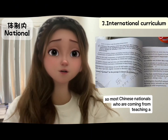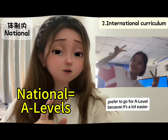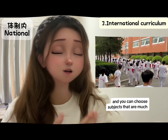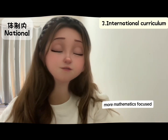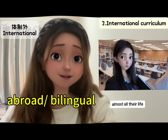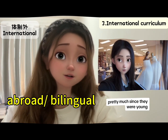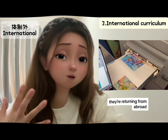So most Chinese nationals who are coming from 体制内 prefer to go for A-levels because it's a lot easier and you can choose subjects that are much more mathematics focused. 体制外 are students who have been studying an international curriculum almost all their life. So this means that they have either been at a bilingual system pretty much since they were young, or maybe in cases like myself, they're returning from abroad.